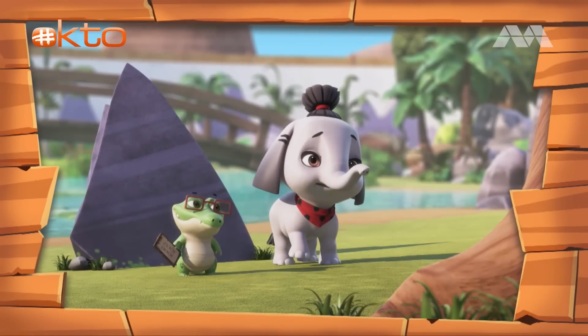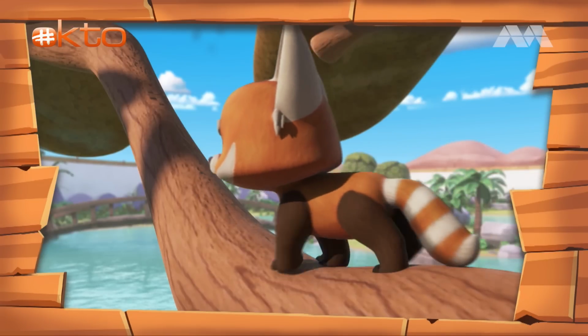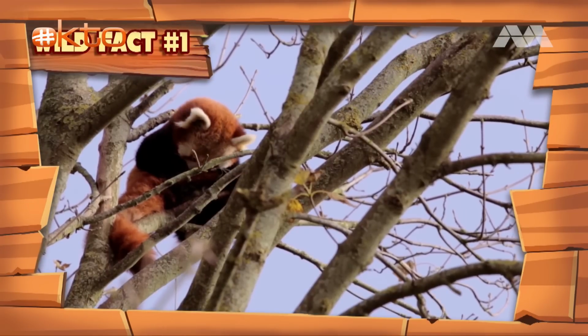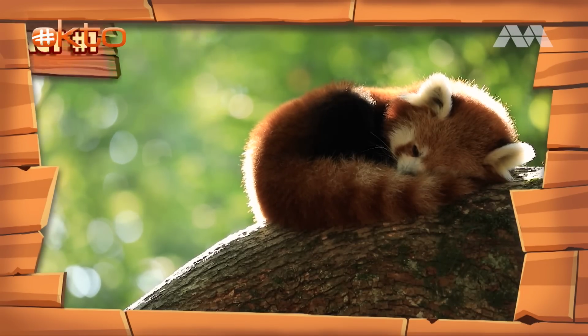Run, Jai, run! It's a good thing elephants can't climb trees. Red pandas spend most of their lives in trees. They even sleep lying on the branches. When it gets cold at night, they wrap their bushy tails around their body for warmth.